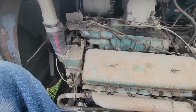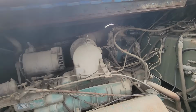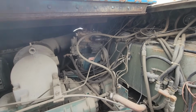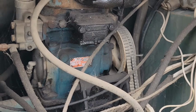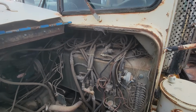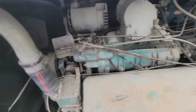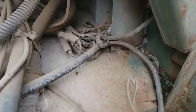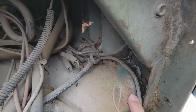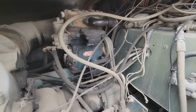So here's a quick shot of the engine. No turbo on it. Air pump at the back. If anybody knows anything about these Macks and where the VIN number is on them, that'd be a huge help. Got no idea where that is. Kind of thought it was up there or on this plate here or that one there, but I'm not seeing anything. I'll keep doing some digging.